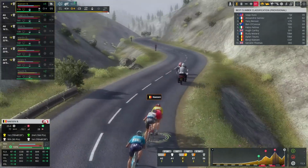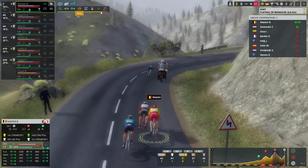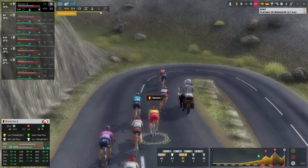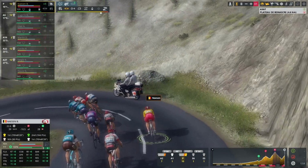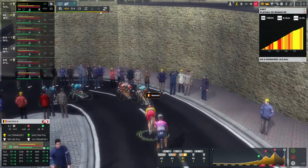Let's try and get towards him without spending too much energy. Maybe you actually get it with these guys. That's probably a good idea, because Dumoulin's definitely up for that, and we've caught them, so let's sit up and regain as much yellow as possible to make sure we can start the last climb, Plateau de Bonasque, with as much energy as possible. This is some shady business right here with all these walls.